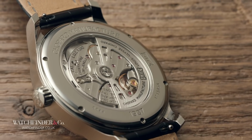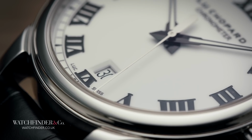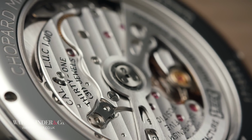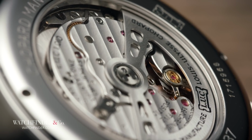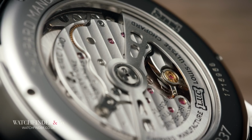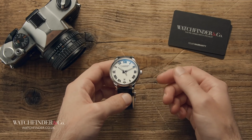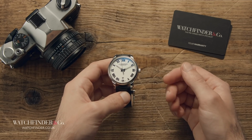But that's not to say it's been a completely fruitless search, as the Chopard L.U.C 1937 demonstrates. Because every now and then, once in a blue moon, when all the stars are aligned, something slips through. Only problem is, like a dog that finally catches its tail, what do you do now?